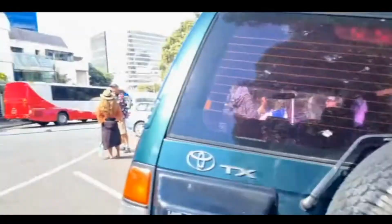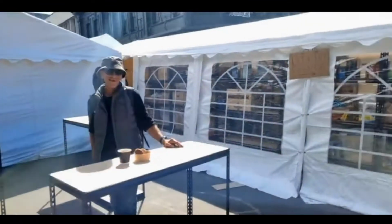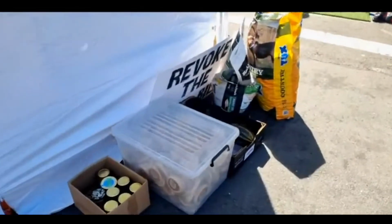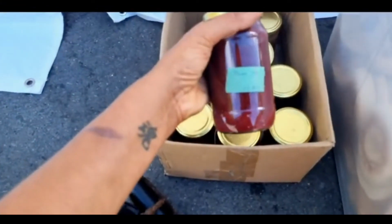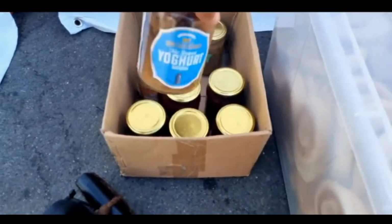Got our outdoor dining area, no vaccine pass required. Over here we've got free dog food and a big container full of bagels that are free. Oh, this is new. So over here we've got, what is that? Plum jam. What's that? Pears, it says. Pear.